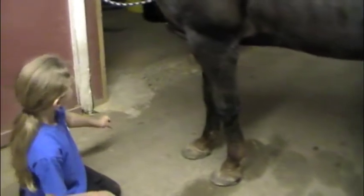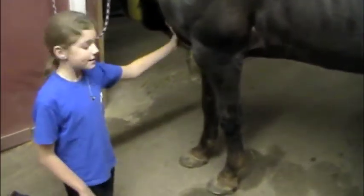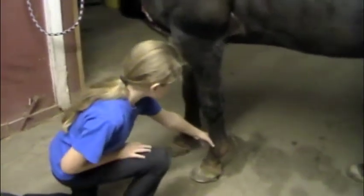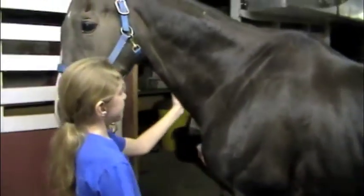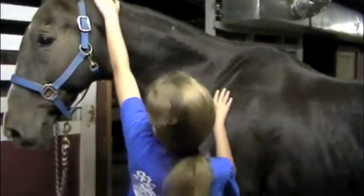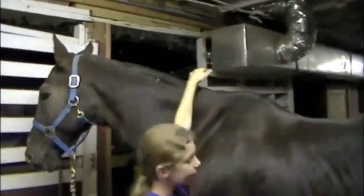But when they try to take a long step, they usually take high steps instead to try to make up for that long step. So that ends up making them take their knees and bring them up to here sometimes. And their head would have to be up and very collected for them to do this. So this part of their head, the poll, would really be back here, almost in the rider's lap.